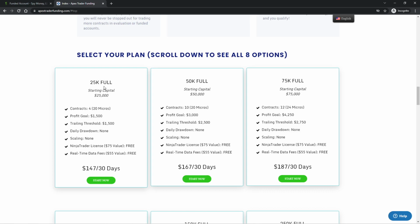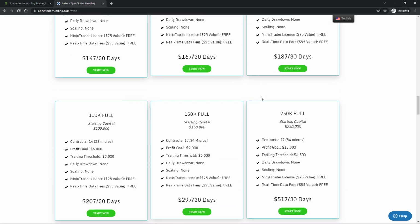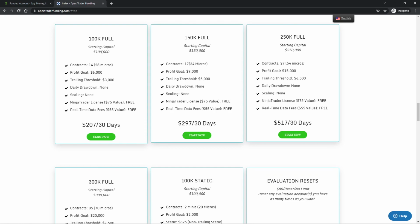If you use it on the $25,000 account, I suggest you use one contract. On the $50,000, you can use 2 contracts. On the $75,000, you can use 2 contracts as well. So 1, 2, 2. And then when you come down to this one, you could run 3, and you could run 4 on your $150,000 account.